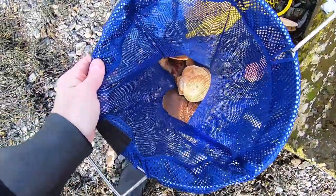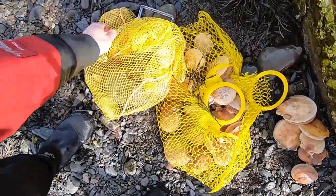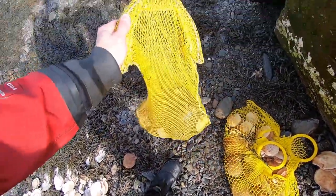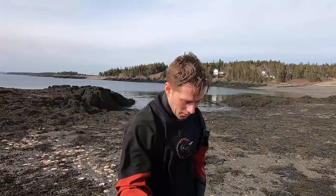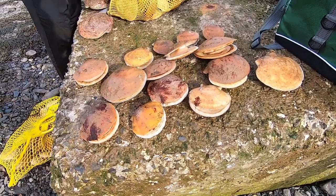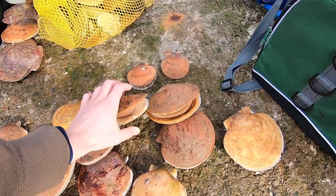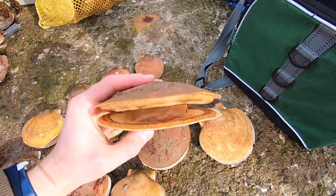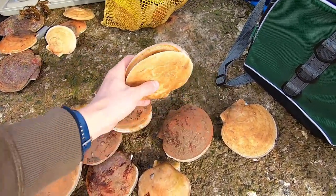This is how much I got in that second trip. And then my dive partner, he got this many, quite a few. So now all we have left to do is to shuck them and see how much scallop meat we get in the end. So here's the ones I got. I got only 15, but mostly I was recording. But you can see there, those are all the eyes. So we're gonna shuck these right now.